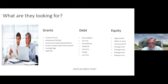Do I use the same pitch deck when I approach my bank manager for the project and I'm approaching the government on the same project for a grant? Definitely not, because you're just going to be sending the wrong messages to one or the other of them.